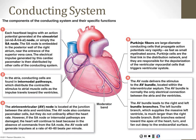Many people will say, well, doesn't the brain do that? No, the heart is an independently functioning organ. It does not require a functioning brain to operate, okay? It establishes its own heart rate, its own pace. Now, the brain and its autonomic nervous system can turn that pace up or down, but the heart is going to contract as long as it has enough oxygen and nutrients to do so, whether the brain is intact or not.